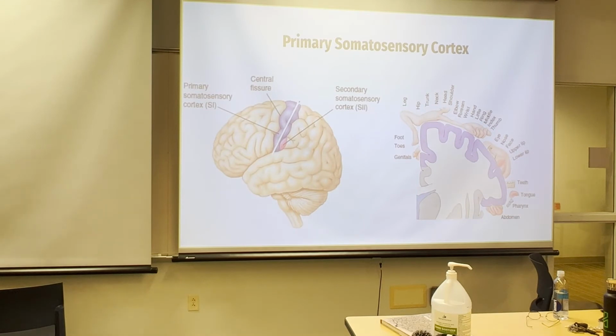Then another important area, so this is in our parietal lobe, because we have that central sulcus, or the central fissure, that separates the parietal lobe and the frontal lobe. So we have this area called the somatosensory cortex. This does all of our touching and temperature and pain, proprioception, where our arms are in space.